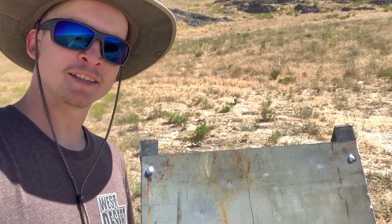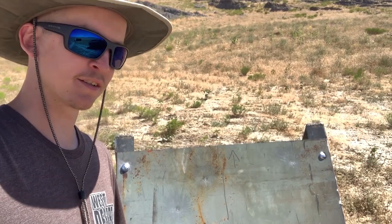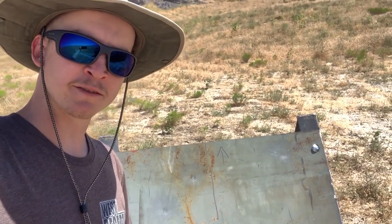Unfortunately, this target wasn't painted, but I know that we for sure got six hits, as well as one with the 6.5 Creedmoor in here. So the 300 grain 338s are showing up, but the 6.5 Creedmoor, not quite enough energy out here to really leave a splat on this steel.